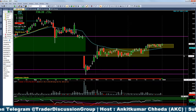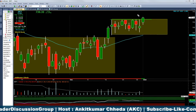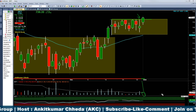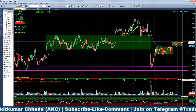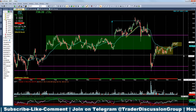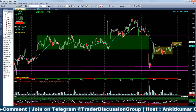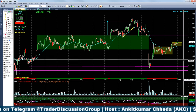Infy is trying to break out of the range. If you can see, this was the high it was maintaining, and today it's trying to break out, but the volumes are extremely low. So let's see if it breaks out, because it's the result season starting up, so high chances that some accumulation might be happening, and now it is trying to break out.